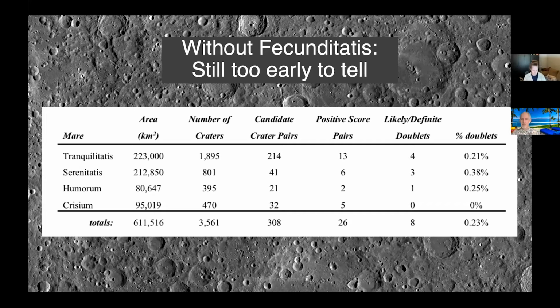So that's the big problem. What it means is we can't even really say anything yet about what we're seeing until we can deal with those secondaries. We care about secondaries for doublets too. Some could even make the argument that the really pretty doublet that I found with the ejecta lobes and septum may in fact be a secondary. We're going to have to look at that in a lot more detail, and not just at the candidate pairs, but at all the craters in the study area.